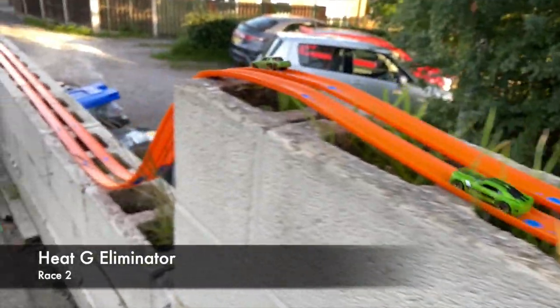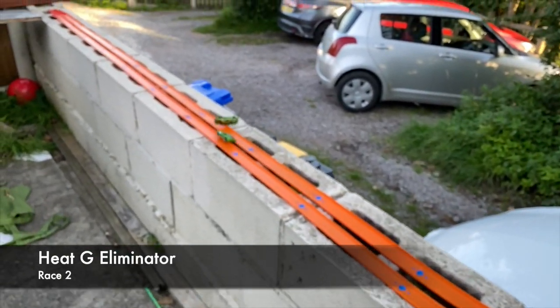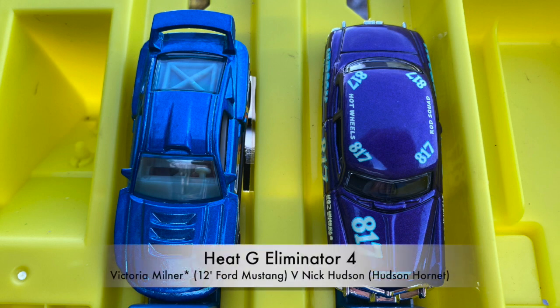Well, fair enough. I don't really know a lot about these two cars. Look, either you see Java Jim, as I said yet again, and I think this is what's going to happen. 2-0 to Java Jim. Okay, on to the last eliminator.